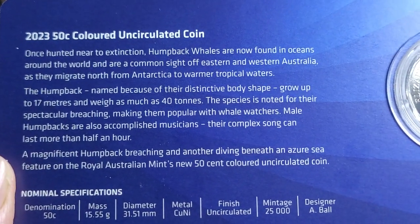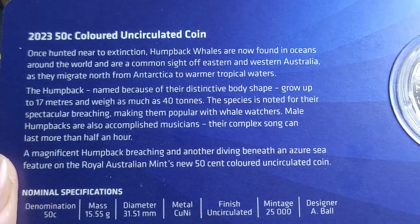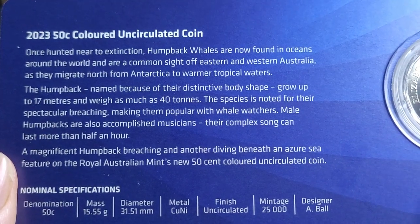Yeah, so they grow up to 17 meters and 40 tons, so quite a big animal. It's not a sauropod though. They're more interesting.